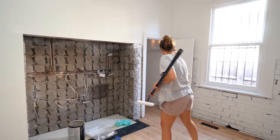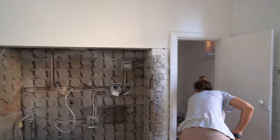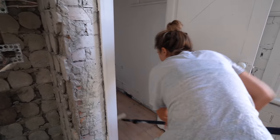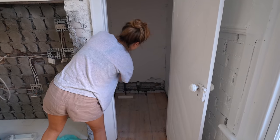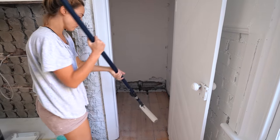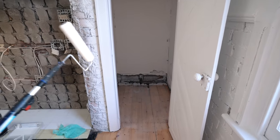Painting the walls makes this place look a million times better. What's your problem? I've gone too heavy in the pantry because I used the wrong roller. Don't use the wrong roller. Or hot tip, use the same roller on all floors. Alright, watch out.